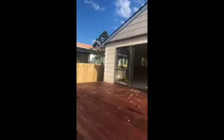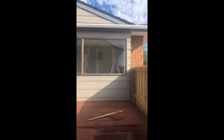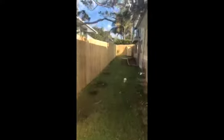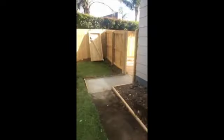So we've obviously built a brand new Queeler deck out the front, got rid of the old lean-to that was there, done all new fencing around the boundary. A lot of the exterior building work's been fixed up. So as you can see, scaffolding will be turning up here in the next couple of days to obviously do the painting and things like that.